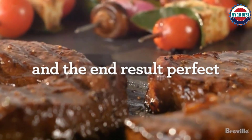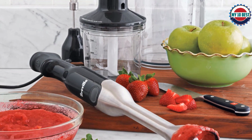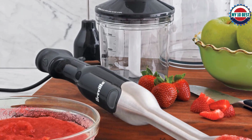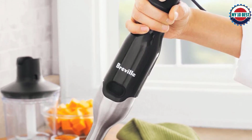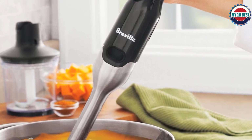It's so easy to use and clean. It's sturdy and substantial and the motor is great. I really think everyone should be using an immersion blender more often. It's good for eggs. If you blend your scrambled eggs with one, they'll be so much creamier and better. It's good for smoothies. It's good for sauces of any kind, really.